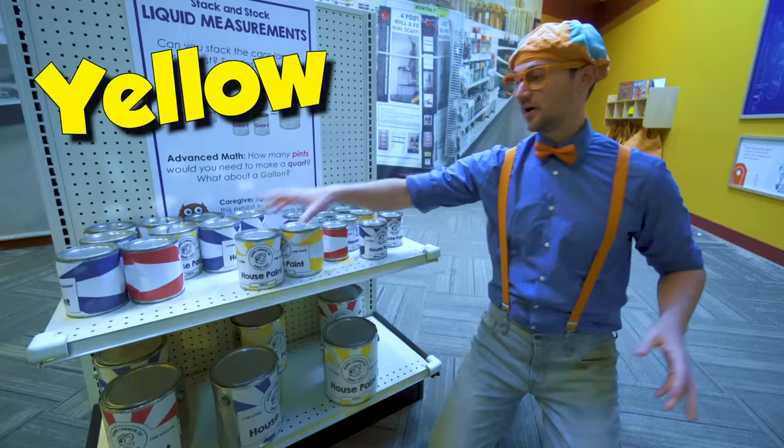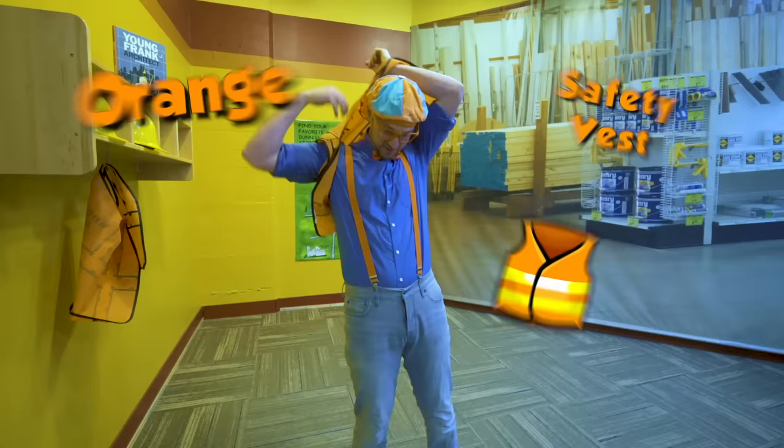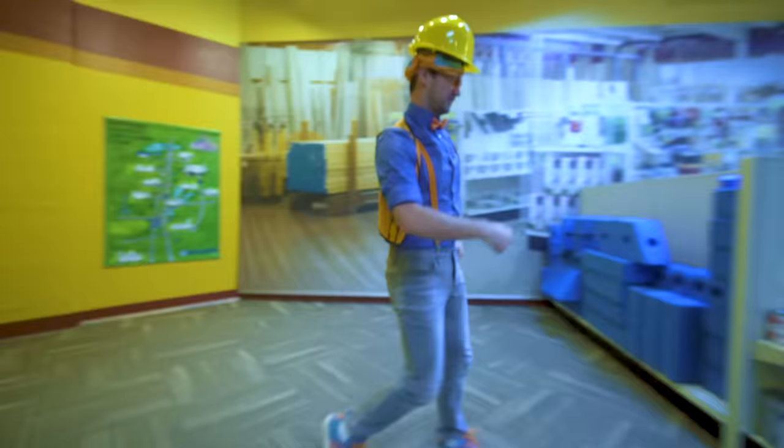All right, there's a bunch of stuff over here, but first we need to get on our safety equipment. Okay, I got my bright orange safety vest on. There we go. And my hard hat. And it's the color yellow. All right, let's go over here.